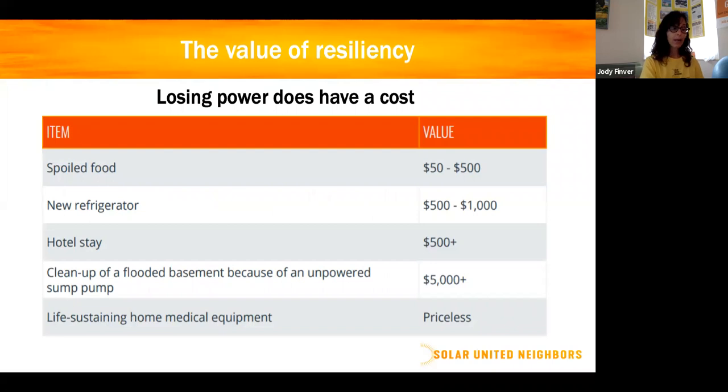Other things to keep in mind when you lose power: it isn't just that you don't have AC in your house. Now you have to start thinking about the food in your refrigerator, and if it's gotten spoiled, or if you have to get a new refrigerator, or if you're staying in a hotel over time, or just cleaning up in the event of any kind of floods. This is presuming that you have a basement. We don't have many of them in South Florida. But also to keep life-sustaining medical equipment functioning, or a well pump if you live down in certain parts of Southwest Florida and you're on a well system.